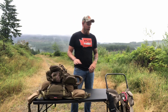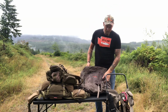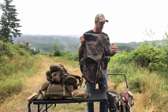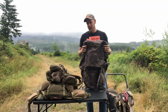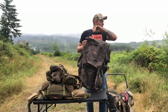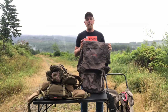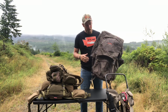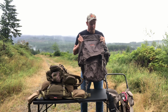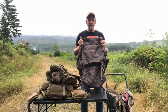So that's really cool. The bag I have comes with this frame. Big, nasty. I bought this pack specifically for my high hunt. I did a rifle high hunt out here in Washington, up in the northern Cascades, and my buddy that I went with, he had an interesting setup, but I basically carried everything.